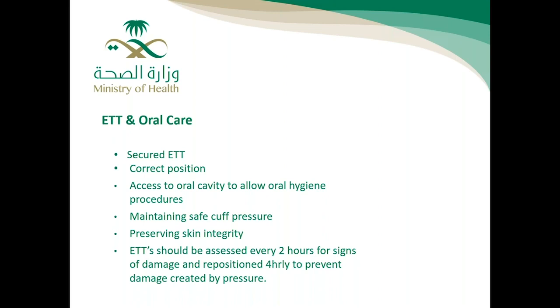A key component of the management of any patient receiving mechanical ventilation is appropriate care and securing of the endotracheal tube. It is essential that the position of the ETT remains stable for a number of reasons. The ETT is fulfilling the function of the patient's airway. So for patients with an ETT, it's keeping their airway open, so we have to be sure to give proper care for that one, to ensure access for optimal ventilation.